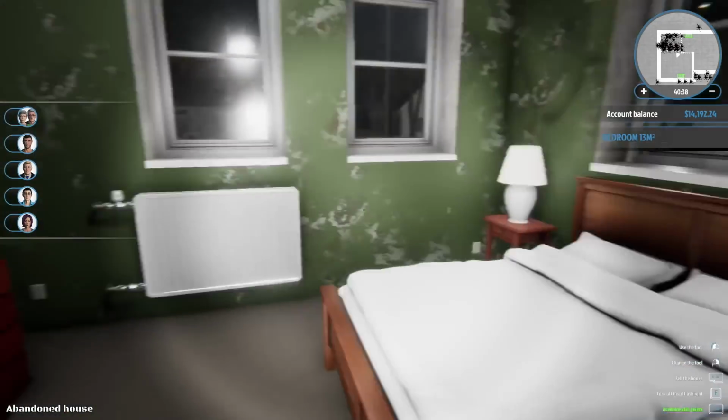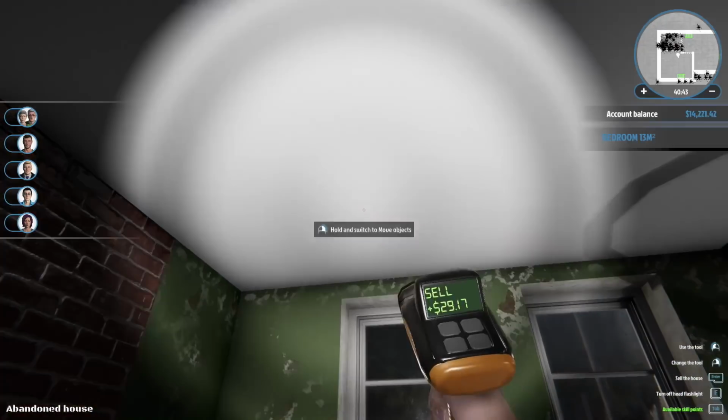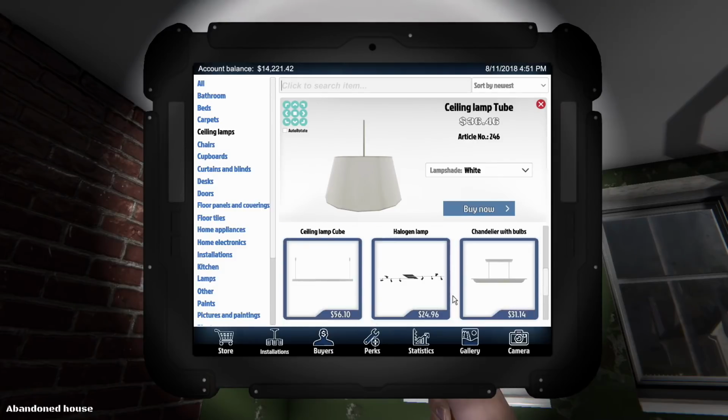Okay. It does seem really big. I don't like it. I'm gonna get rid of it. I don't like this. Let's see what else we can put. That just seems really big. I don't know what it is about that.